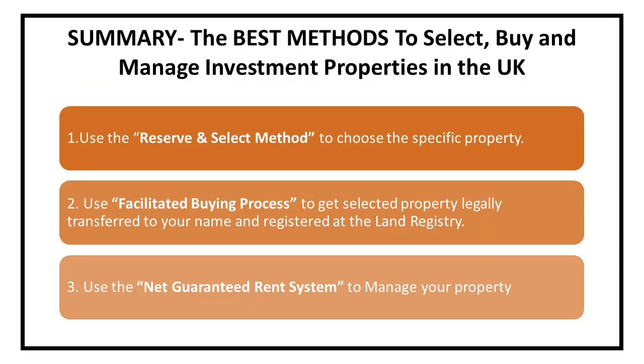So in summary, when it comes to the best method to select, buy and manage investment properties, use the reserve and select method to choose the specific property. Use the facilitated buying process to get legal ownership. Use the net guaranteed rent system to manage and maintain your property for the long term.